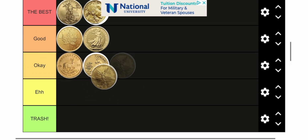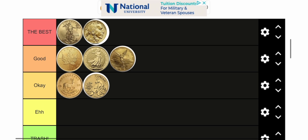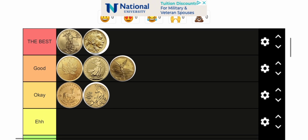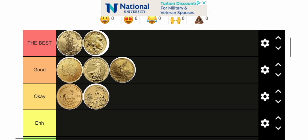And last but not least, the Mexican Gold Libertads, one of the most beautiful coins out there. I'm going to put it in a good category, and that's just because the Libertads have a very, very high premium. Not ideal for stacking. But there we go, guys. That's my rating on these 7 beautiful gold coins.